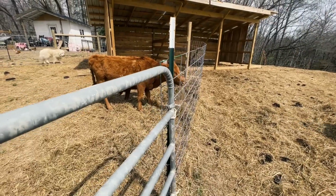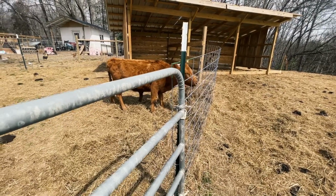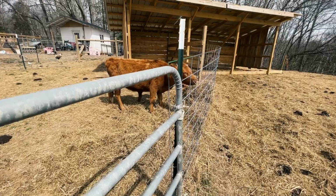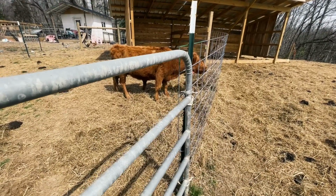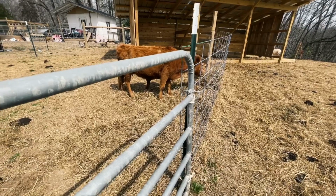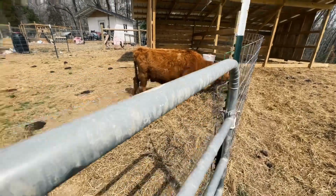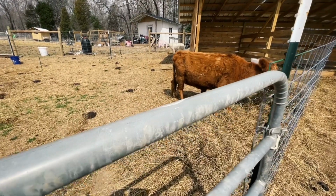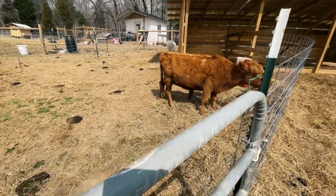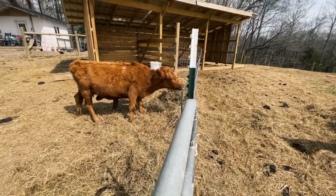Take a look at her. So one crazy thing that happened, I noticed Rosie, the mom, was about to calve soon. You could tell she was getting close. We saw the mucus plug come out and all that stuff, and her milk was full, her tail was kicked over. So just from the experiences we've had the last few, we knew it was probably going to be within a couple days.